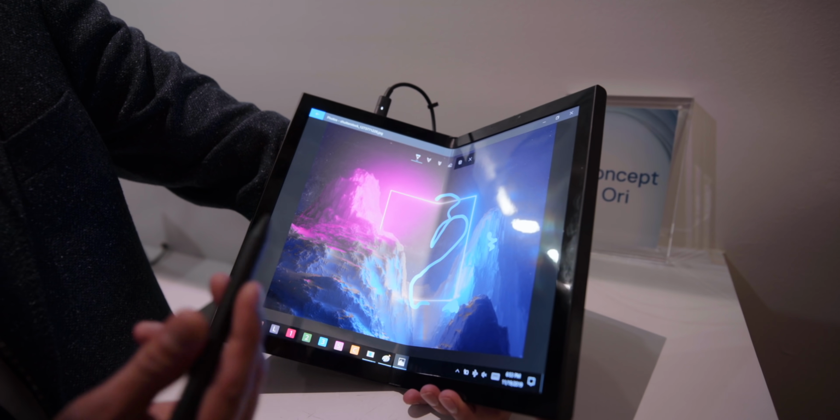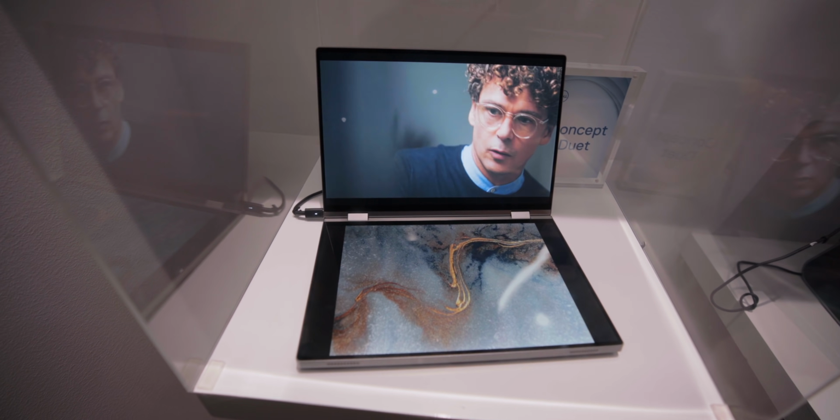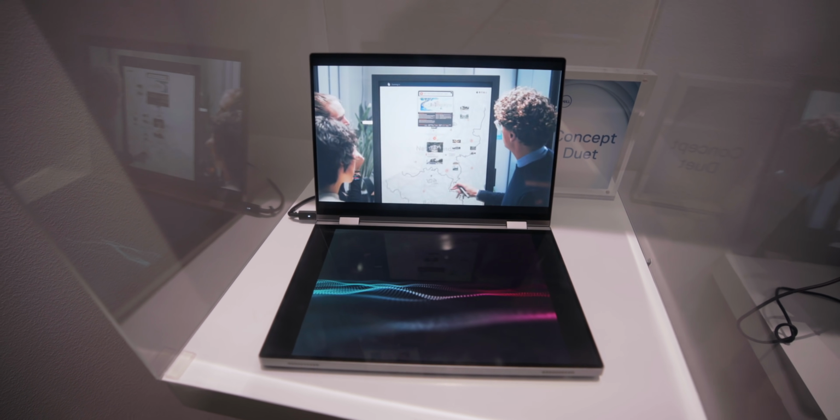Dell also had a couple of interesting new projects. Ori, which is a single 13-inch laptop which you could fold in half, which is interesting, as well as Project Duet, which is essentially a 13-inch laptop with a secondary display instead of the keyboard. So I'll start with Duet.